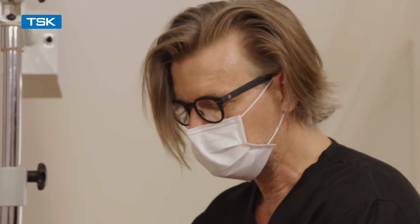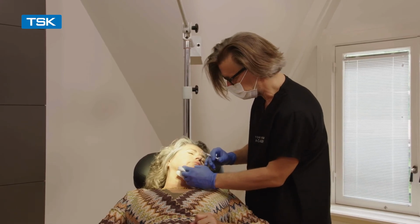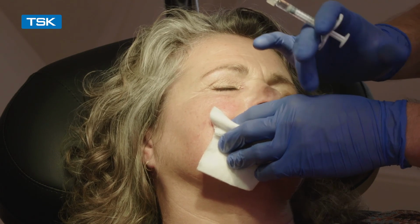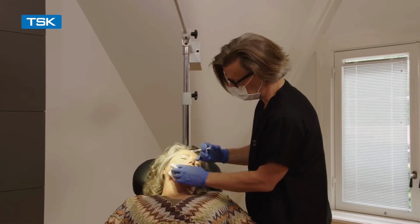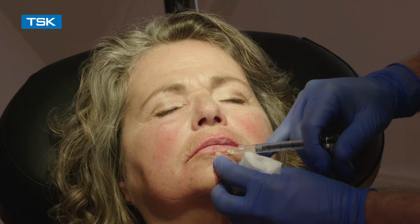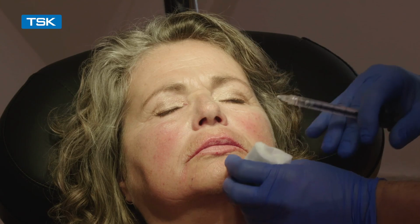So this needle is the 30 gauge, 13 millimeter from TSK, and the gel is Restylane regular from the Nasha family. And as you can see, it's quite sturdy. So it's excellent to give strength in the skin without adding volume. The reason I prefer the needle for this lip augmentation is that, as opposed to using a cannula, you can very precisely place a product in all tissue layers and reduce displacement afterwards.